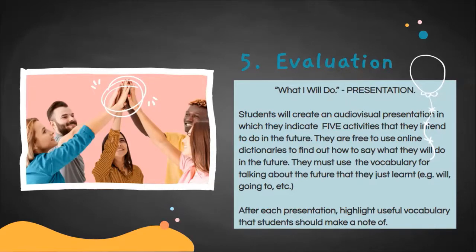They must also use the vocabulary that they would have just learned to talk about future actions, such as will, going to, gonna, and so on. Maybe you might decide to make it a group presentation with 5 persons, and each person states what they will do. And of course, it would be 5 different things. That way you can get more participation in the class. So you have all students participating and all presentations being evaluated, right? Because you won't have time probably for 30 students, but you'll probably have time for 6 presentations for 6 groups of 5 students.